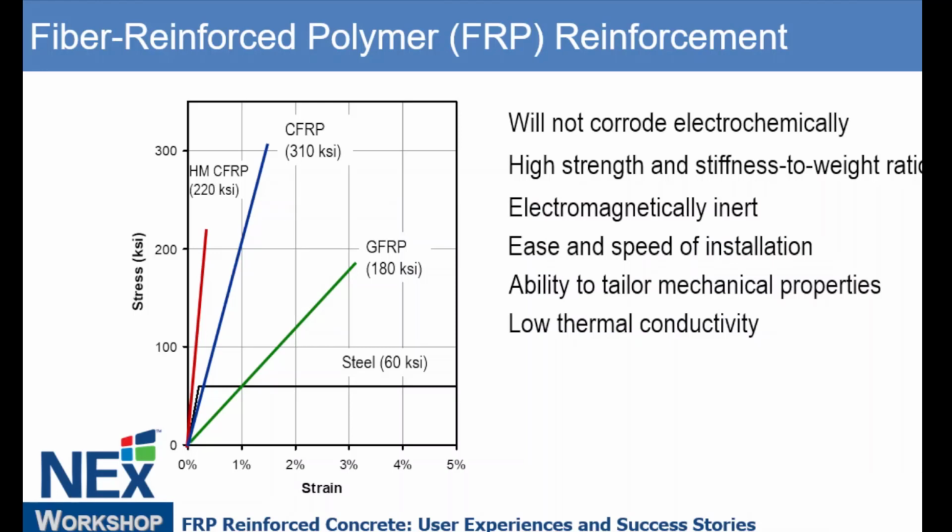And another factor is low thermal conductivity. We're starting to see the use of FRP reinforcements in the precast industry, particularly insulated wall panels, where the steel truss is being replaced with fiber systems to provide that structural composite action without creating a thermal bridge through that insulating core.